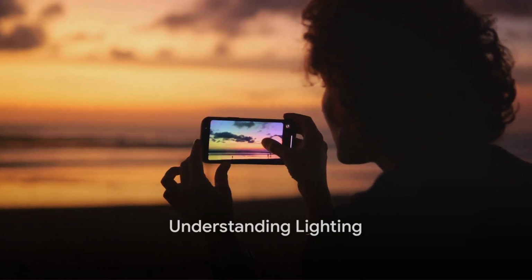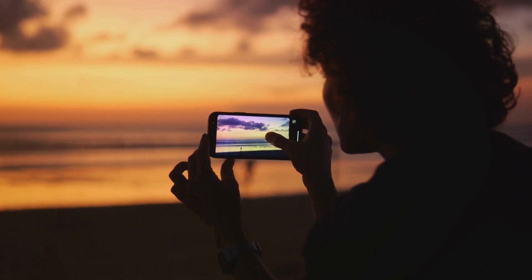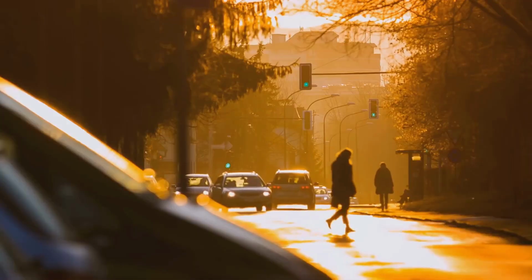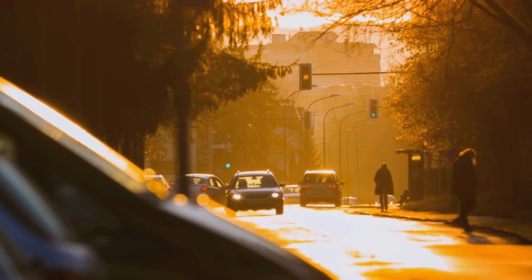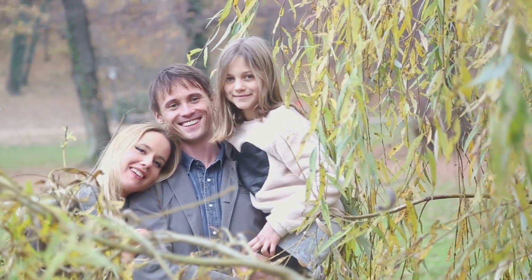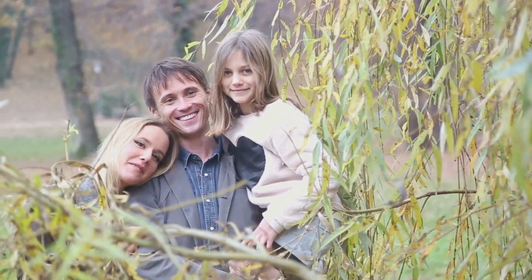But what about lighting, you might wonder? Indeed, photography is essentially the art of capturing light. The golden hour, that magical time shortly after sunrise or before sunset, often provides the most flattering light. However, don't shy away from harsh midday sun or the soft glow of an overcast day. Each lighting condition offers unique opportunities to create stunning images.